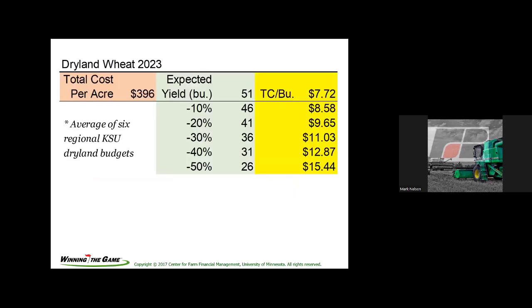Let me show you a quick example. If we take those 6 regions, the average cost per acre was $396. If you take the average yield for all those 6 budgets, it was 51 bushels. So again, in an average year, the average farmer, we're thinking 51 bushels. You break that out at 772. But if we just use a 10% reduction, that puts it at 46 bushels. That bumps that cost per bushel to $8.58.